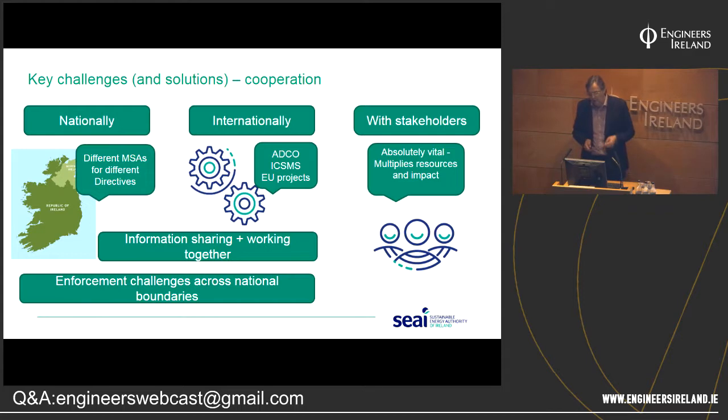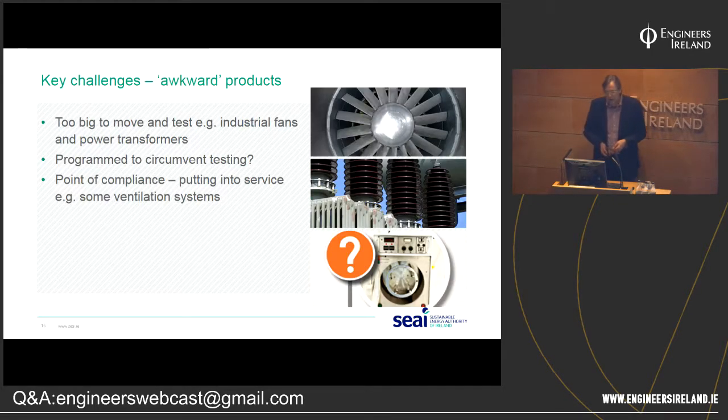But I make the point about stakeholders: absolutely vital. There are big EU stakeholders like Lighting Europe, for example, and the European Heat Pump Association as well, where I think we can get some benefit from working with them. Now, here's another challenge, awkward products, and this might be something for the engineers in here.